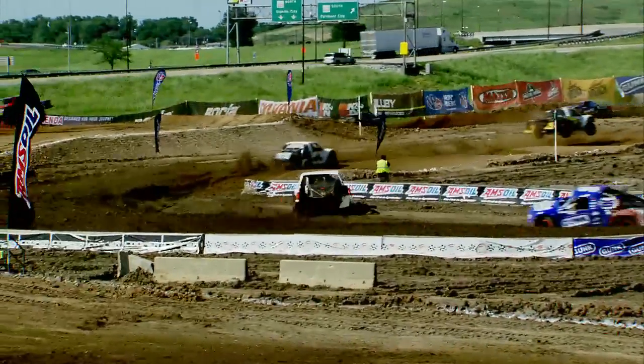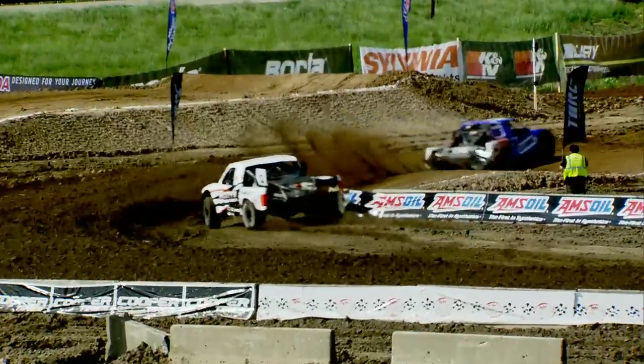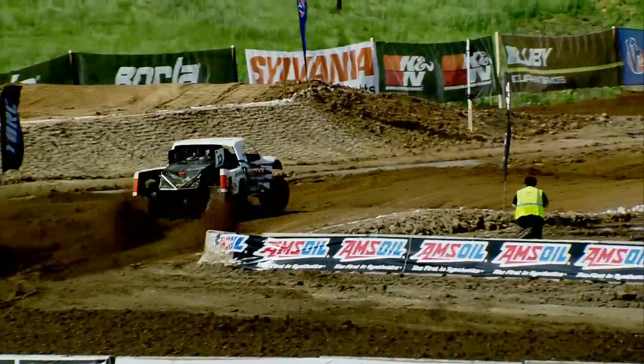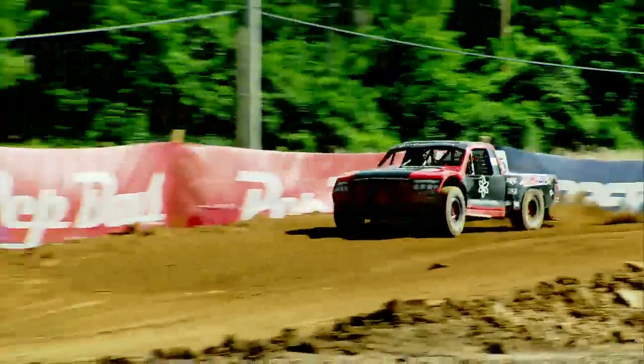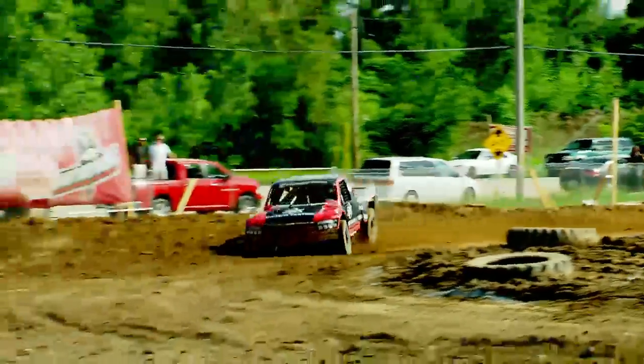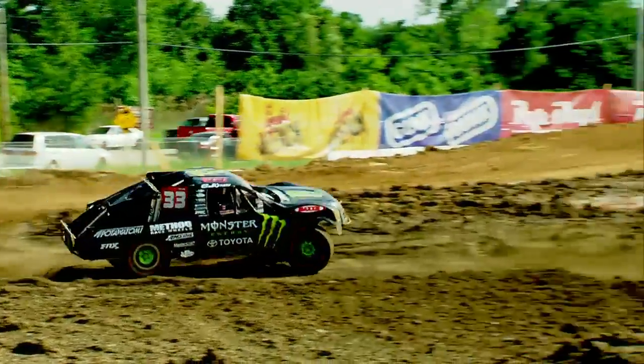Marty Hart comes across, completes one more lap. 1.7 differential that last time around, a 37.42, his best lap. 38.24, the best lap for CJ Greaves. Ten laps have been completed here at the Rumble at the River.